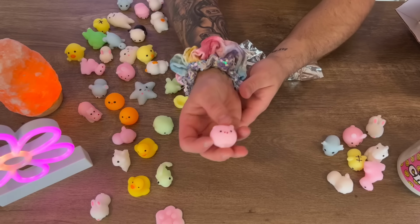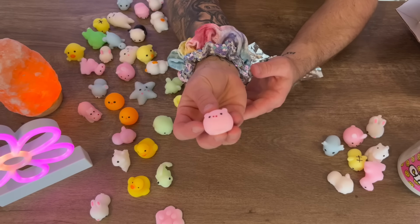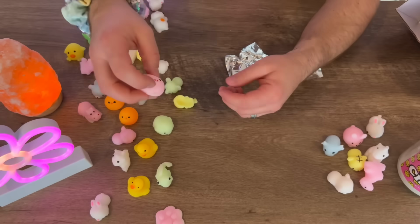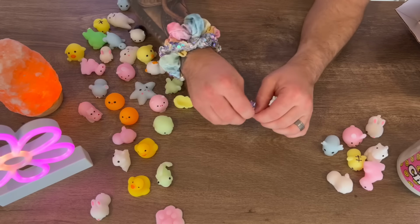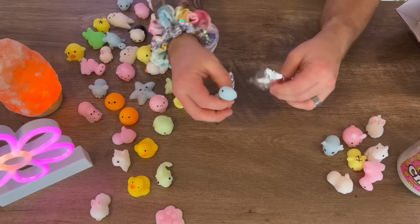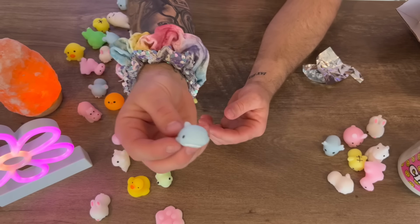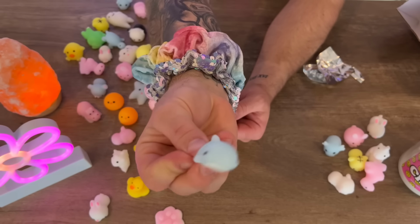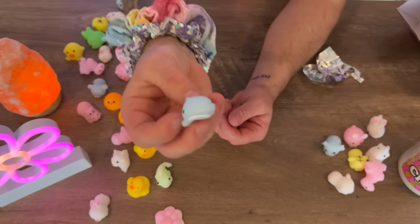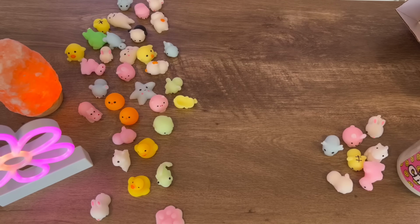Check it out. Oh, it's a piggy. I don't think we got the piggy yet. Oh, Patty the piggy. We don't have the piggy yet. Almost got choked, guys. Oh my goodness. Let's open this one. Oh, it's a shark. Blue Shark is now one of my top favorites.